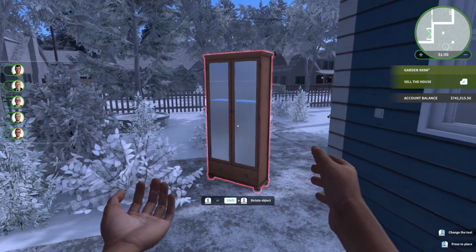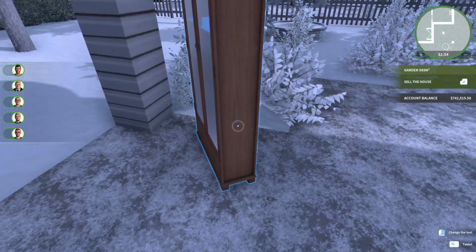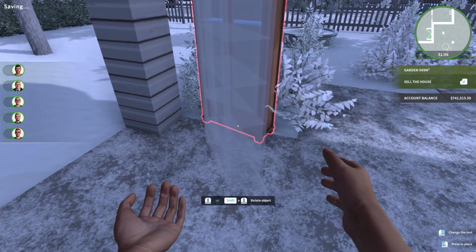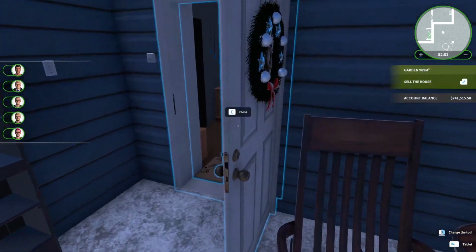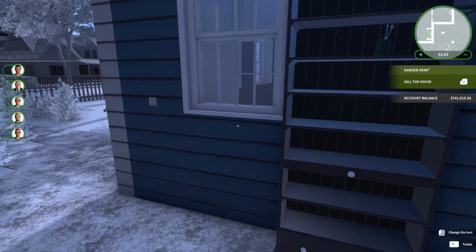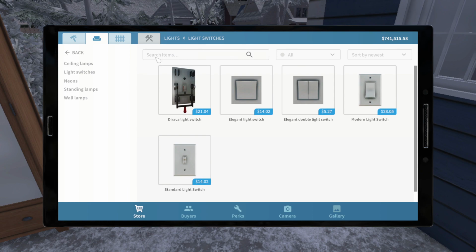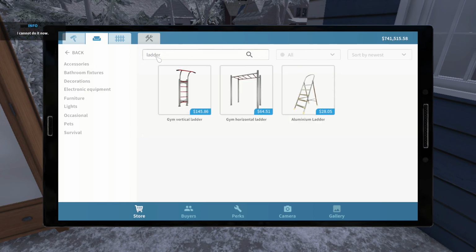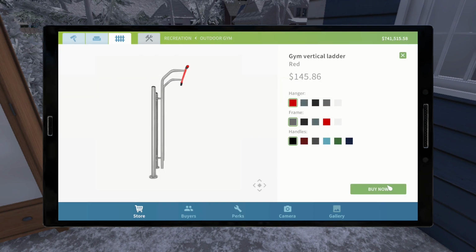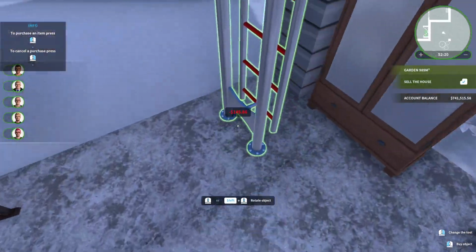Why is it not working? It's probably too far up. Yeah, right there. Perfect. We could just actually put it right there, actually be nice. There we go. Should we just add a ladder? Oh, a vertical ladder, do that. You can exercise right before you have to take a shit. There we go. Yes. Now, how is that gonna work though?